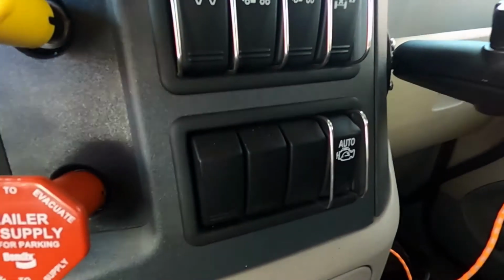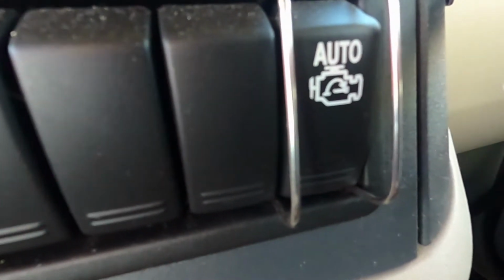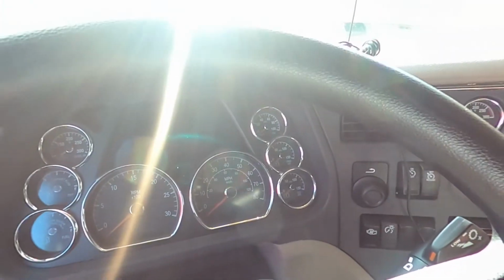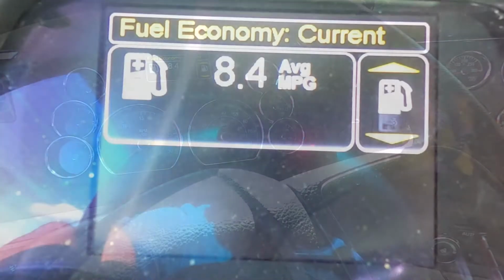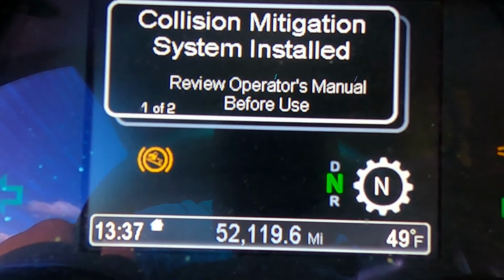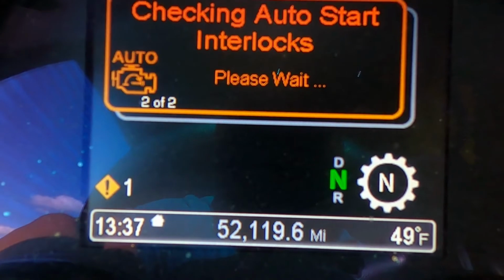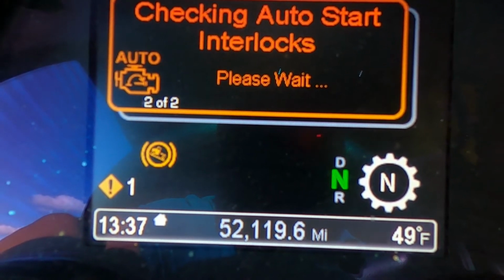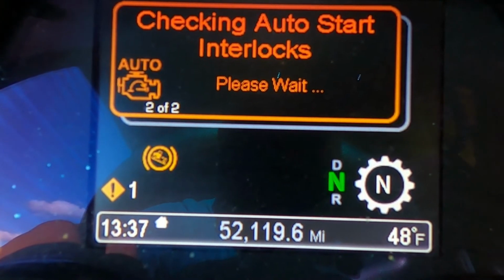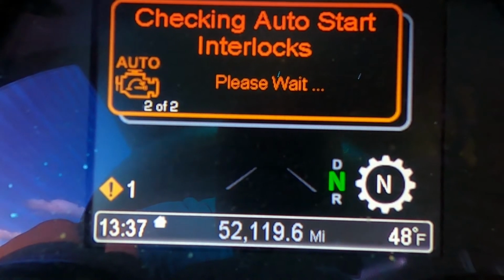If you come down here near the brakes, you've got a button that says auto on it, and it looks like an engine with an arrow pointing to your key, like, auto start your key, whatever, right? If you press and hold that button for 3 seconds, here's what will happen on the dash. It begins checking various things. It makes sure your brakes are pulled, makes sure you're in neutral, checks interlocks, and all the doors have to be closed. It goes through a number of checks to make sure that auto start can be enabled safely.